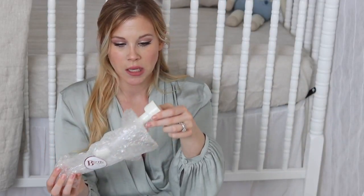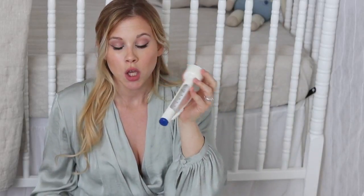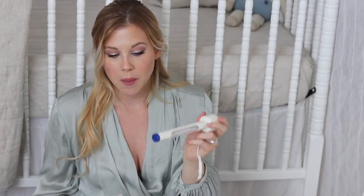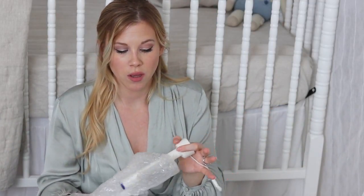I ordered this thermometer for the tub. So the tub has to be, I believe, room temperature. I believe the water has to be room temperature when the baby actually enters. So the baby could get a fever if it's too warm, and obviously a chill if it's too cold. It has to be the right temperature.